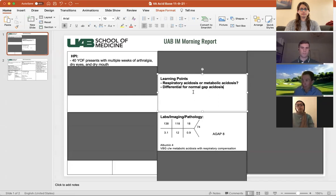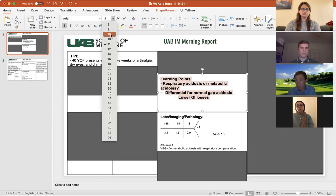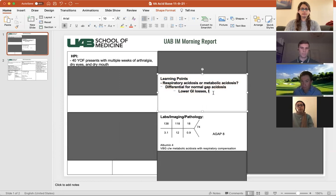So normal gap acidosis is either lower GI losses, and it could be large volume diarrhea. It could be, I've seen it with ileostomies that had increased output from ileostomies. It could be from people who have moderate diarrhea, but also have some underlying kidney disease. So that's the GI losses. We haven't been given any history of that, but you always have to ask about stools when you see a normal gap acidosis. Then we have to think about the buffering system.